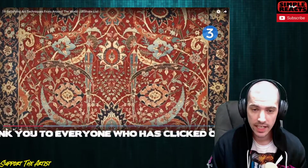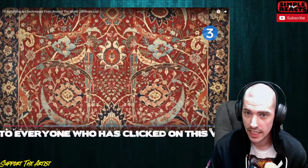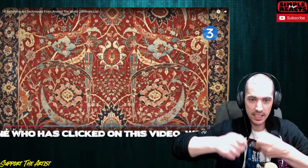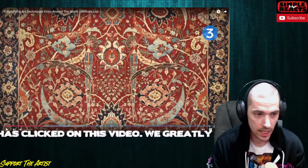It is. If you're taking each strand, oh my gosh, it's so hard to fathom when you're looking at a carpet this size that somebody literally sat there one strand at a time and just double knot weaved. Like, this is insane.